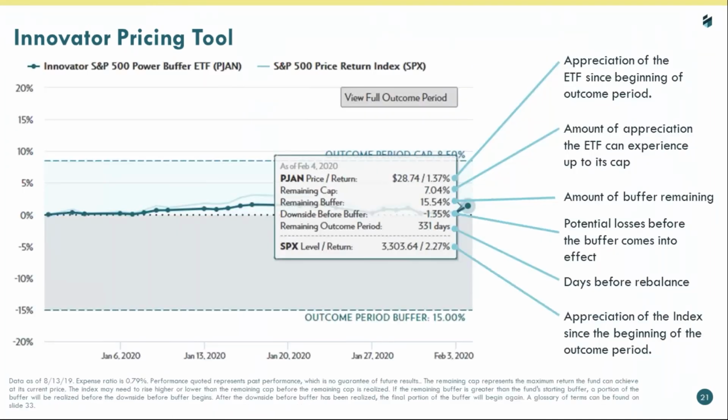So when you come to the web tool, here's a snapshot of what you'll see. And so we just want to spend a minute going through exactly what each of these data points mean. So working from the top down on the right hand side, that 1.37% represents the price appreciation of, in this case, PJAN since the beginning of the outcome period. The 7.04% is how much upside is remaining in this ETF up to its cap over the remainder of the outcome period. The 15.54% is now the amount of downside buffer that PJAN has over the remainder of the outcome period.